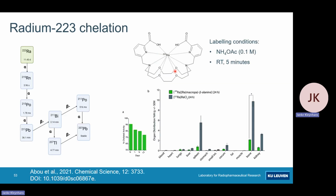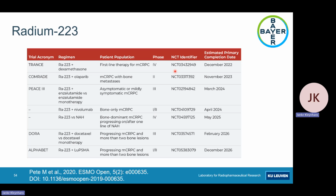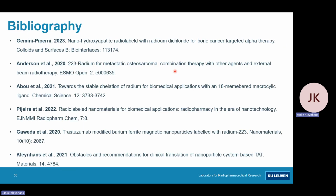Some efforts are being made to incorporate radium-223 into the crown kind of chelators like Macropa. And then the clinical aspects are mostly still radium-223 as a calcium mimetic, along with some various forms of combination therapy.